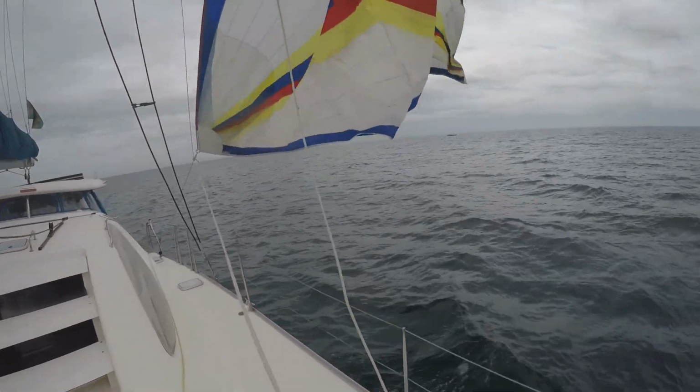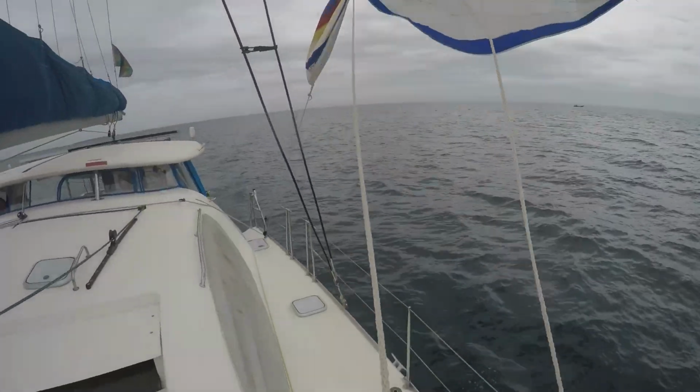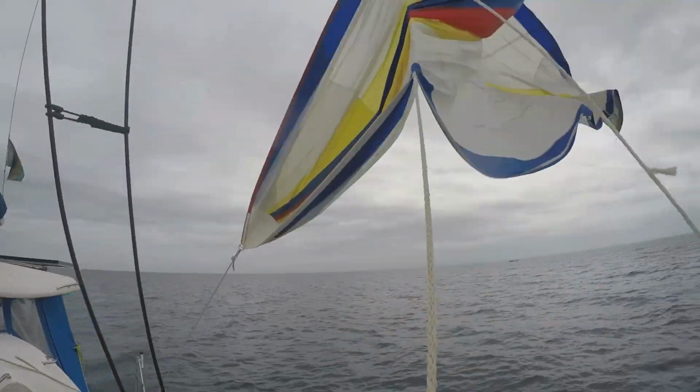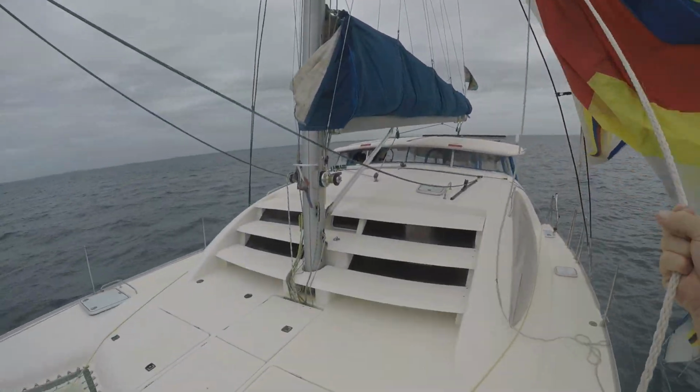This time when we raised the spinnaker, we managed to get the sock line to pull the sock down behind the spinnaker. So it's not a perfect example of how to pull down the sock. Okay, release the blue, mate.